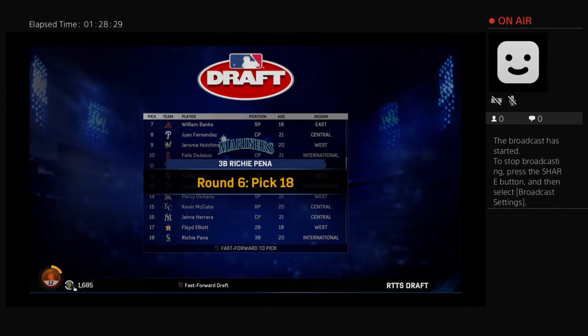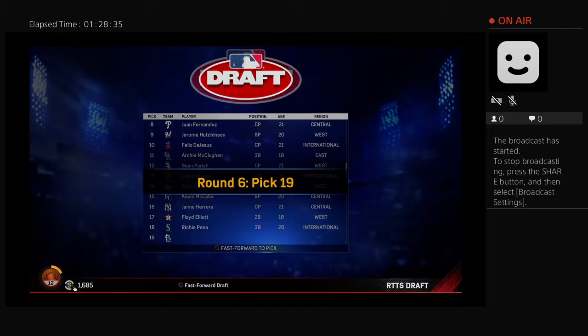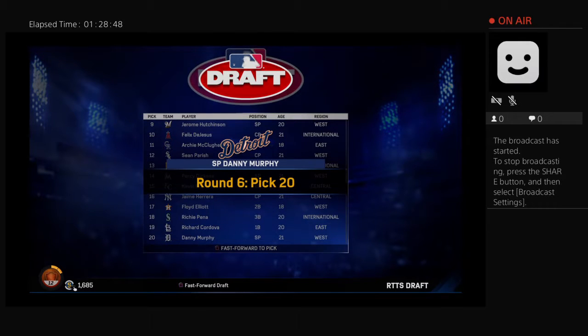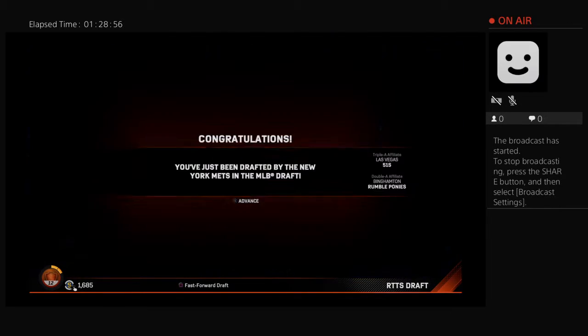With the 19th pick in the sixth round, the St. Louis Cardinals select Richard Cordova, a first baseman from the East Region. With the 20th pick of the sixth round, the Detroit Tigers select Danny Murphy, a starting pitcher from the West Region. With the 21st pick in the sixth round, the New York Mets select the catcher from the West Region.